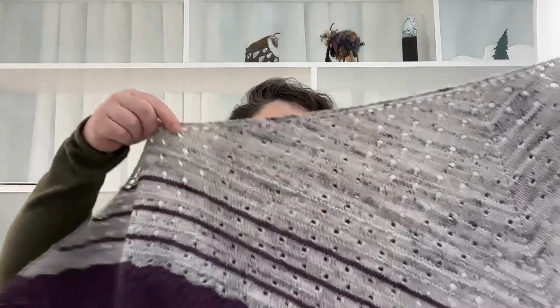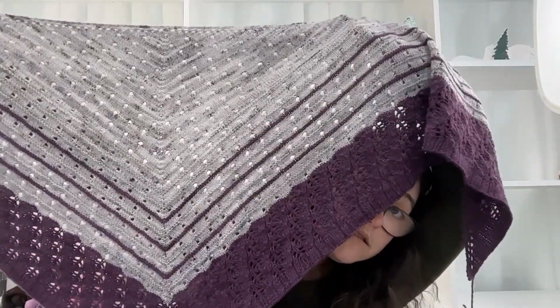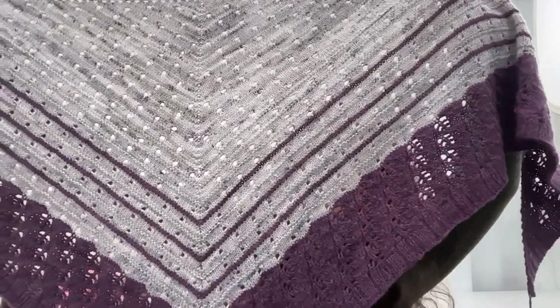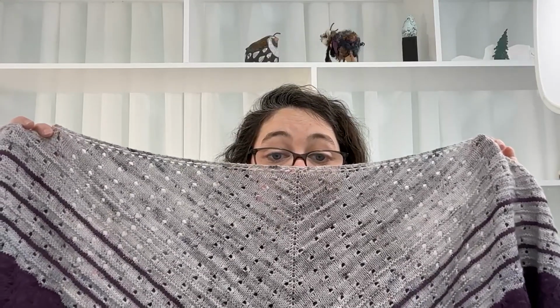So it's great for all different kinds of accessory projects. Perfect. I've brought some samples over here to talk about. This is called Hellebora by Susanna IC. It's a simple 2-color shawl knit from the top center down.